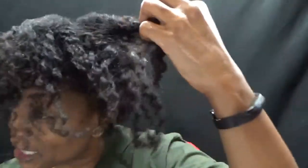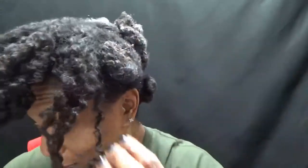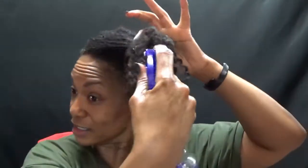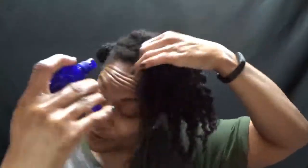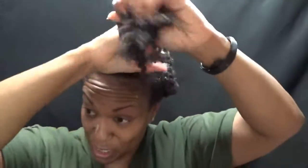I hope that was helpful for you, but you can see I actually had this twisted, and it probably doesn't look as dry as it feels, simply because it has been in twists for a few days, but it is dry. Trust me, it is very, very dry. I would never ever try to manipulate this like this. So once again, I dampen it with water, ends first. You want to make that hair pliable and flexible so that it is ready to be manipulated. And if you do that on dry hair, I guarantee you're going to get some breakage.